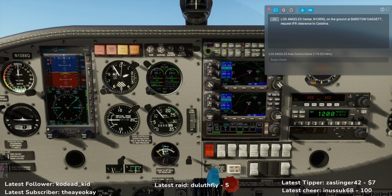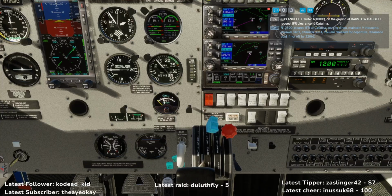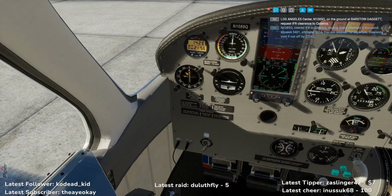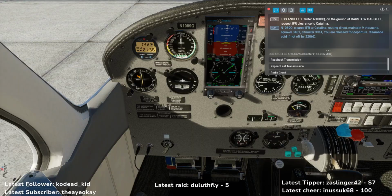Los Angeles Center, November 1089, Quebec, on the ground at Barstow-Daggett. Request IFR clearance to Catalina. November 1089, Quebec, clear to Catalina. Routing direct. Maintain 9,000. Squawk 3401. Altimeter 3014. Released for departure.